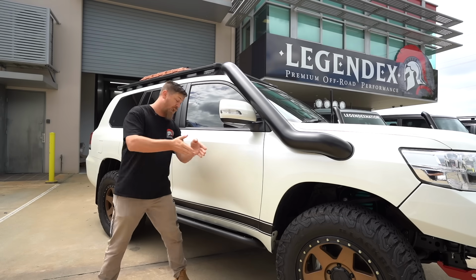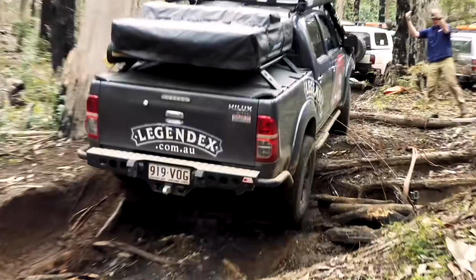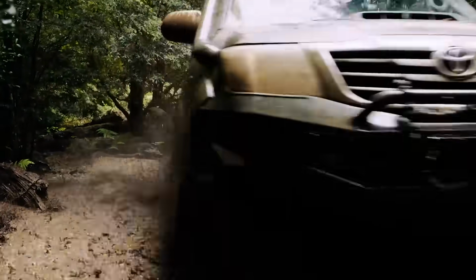And the benefit of the extra step is as you're sliding, punch your car out of the rut, adding protection to the back half of your car. These sliders are unique to Legendex.